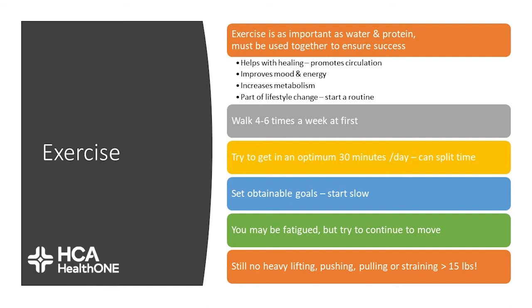You should be walking 4 to 6 times a week at first and working on increasing that over time. Work towards getting 30 minutes a day, and you can split it up if needed. Set obtainable goals and start working on progressing towards those goals throughout the day. You may get fatigued, but remember, you can break up your activity.